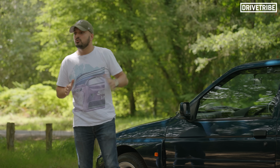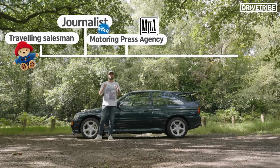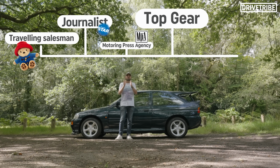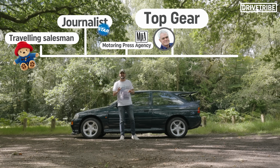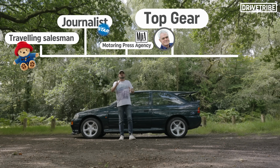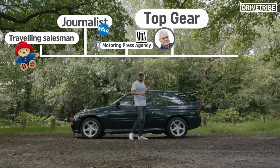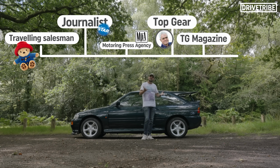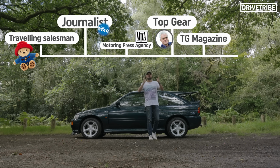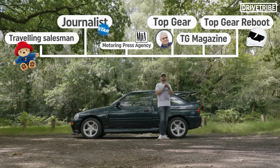In 1984, he formed the Motoring Press Agency, which allowed him to farm content out to local newspapers and a whole bunch of motoring magazines, getting his words out there. In 1988, then BBC researcher and Gadget Show legend John Bentley scouted Clarkson to be on the Top Gear TV show, the old version. Once Clarkson was on TV, that's when his fame really started to gain traction and momentum. In 1993, he was part of forming Top Gear magazine before the TV show came to a close. He then did some of his own independent stuff, including Clarkson's Car Years, before he decided to reboot Top Gear alongside Andy Wilman in the early 2000s. And the rest is history.